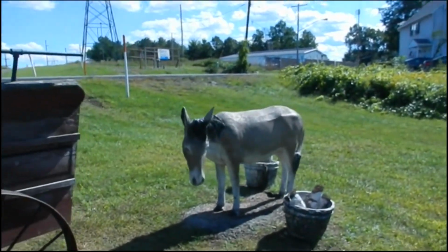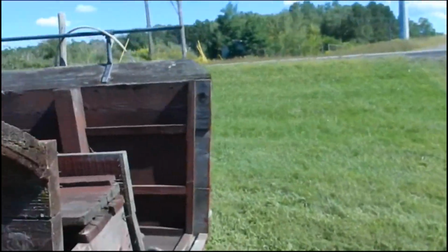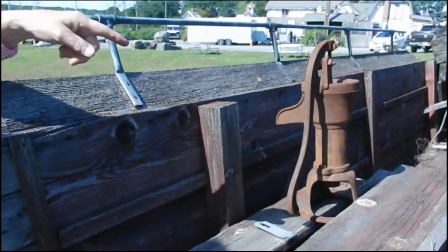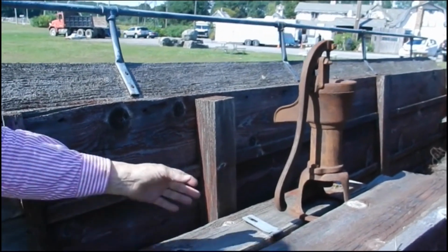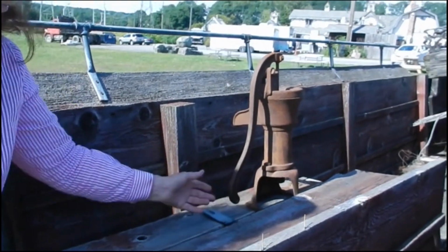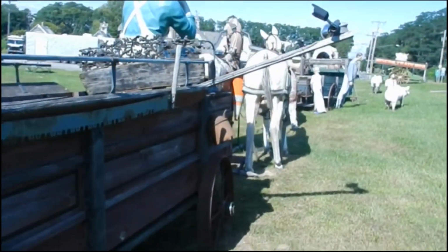And in his wagon he has a pump, and this is an old-fashioned well pump. And what you do is you prime the pump by putting a little water down it, and then you work this handle up and down. I don't know if it will work yet, but it goes up and down, and it will pump your water when you get there, of course, if they were really going. See, that's what it looks like.